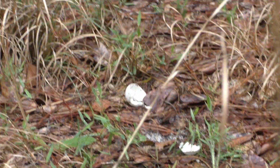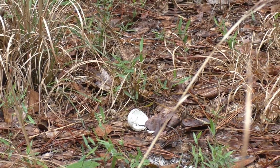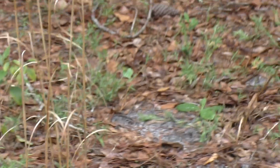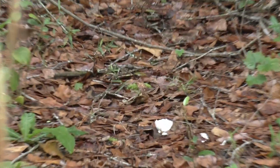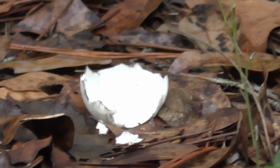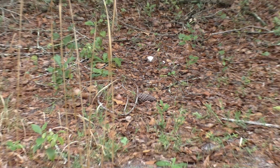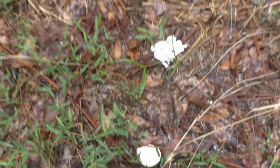And there's an egg right there too, as well. You've got three right in front of you, and right directly behind you is another one. A little bit, ten feet away to the left, is another one. Oh, yeah. So let's pick one up.